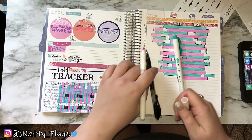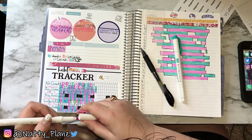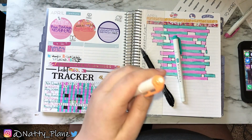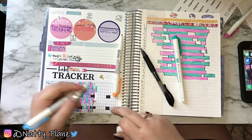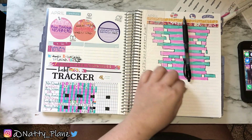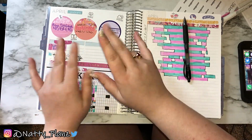I shampooed and deep conditioned today. So let's see, deep condition is orange. So orange and blue. That's it, we're done. All right, bye.